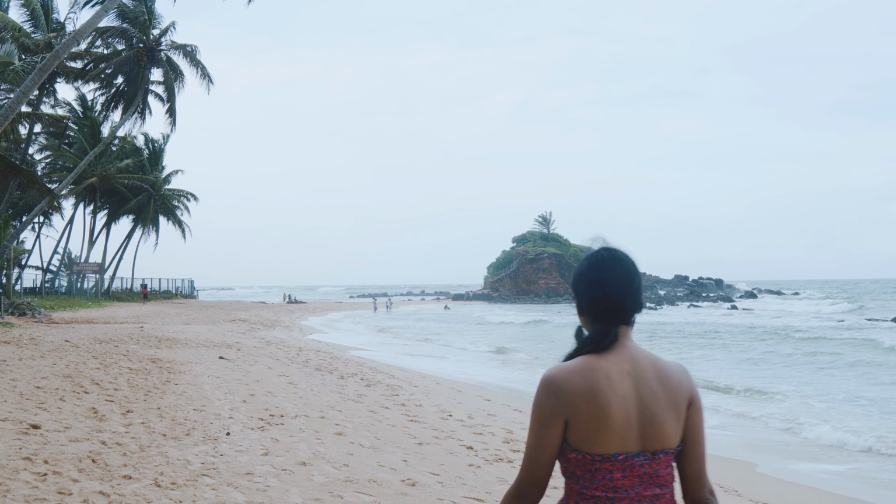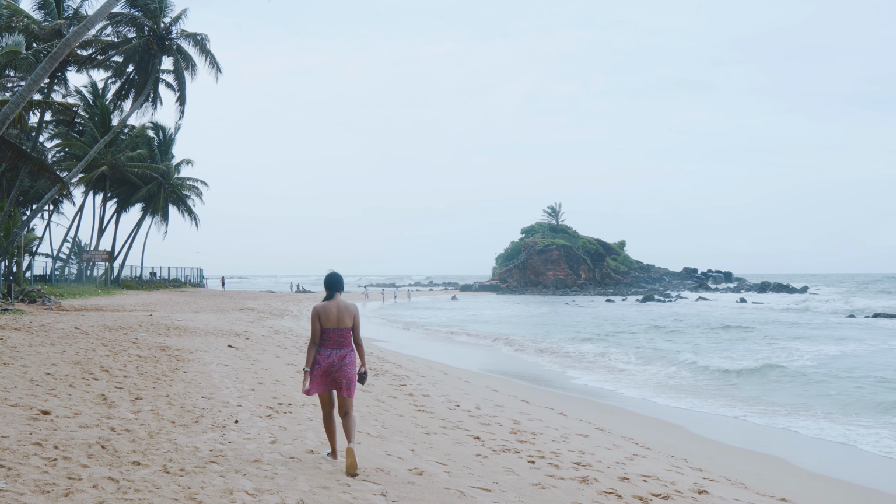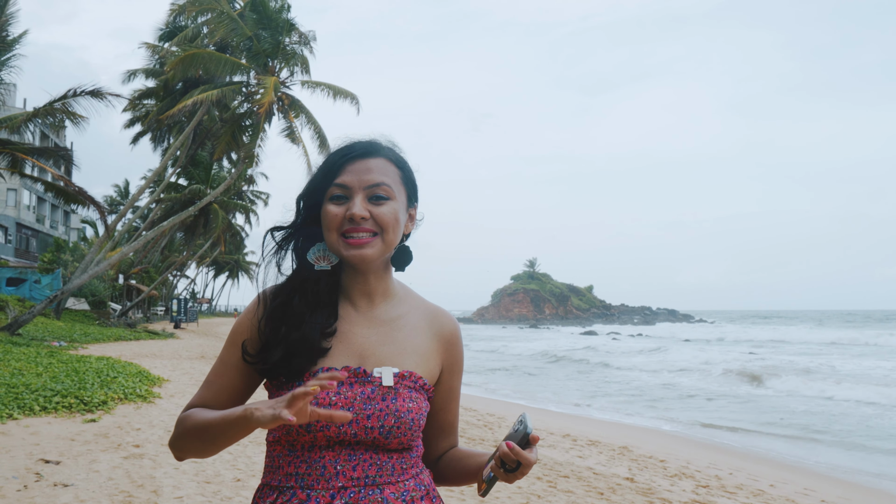Next to Coconut Tree Hill is the Mirissa beach and the Parrot Rock. So we came to the Mirissa beach and we walked down to the Parrot Rock. The Parrot Rock is like this rock in the middle of the sea, but it is connected to the beach by a sandy strip of land.